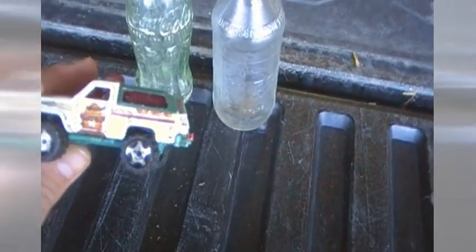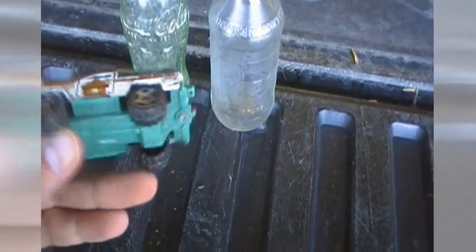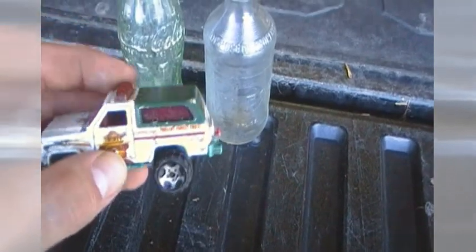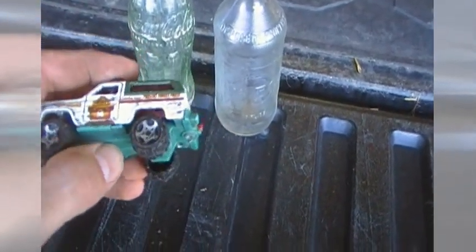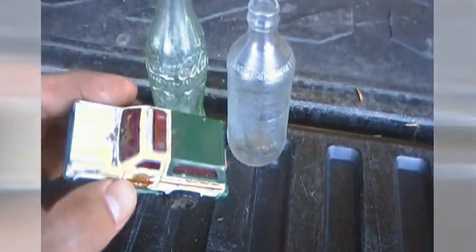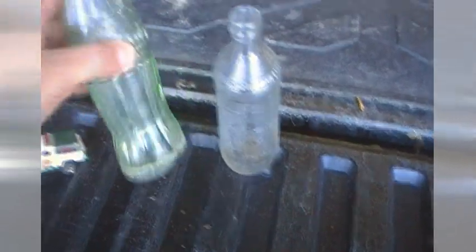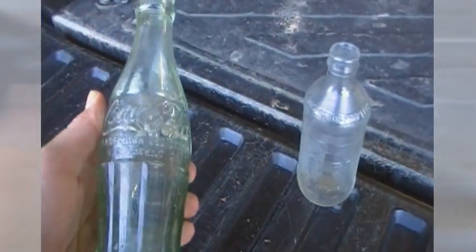On the first day, Monday this week, I found this Smokey the Bear Matchbox car. This is from 1989, so that's pretty cool. That's almost 30 years old. I like it just the way it is. That's just how I found it, so I'm gonna keep it. I'm not gonna clean it up. I was really happy with this.